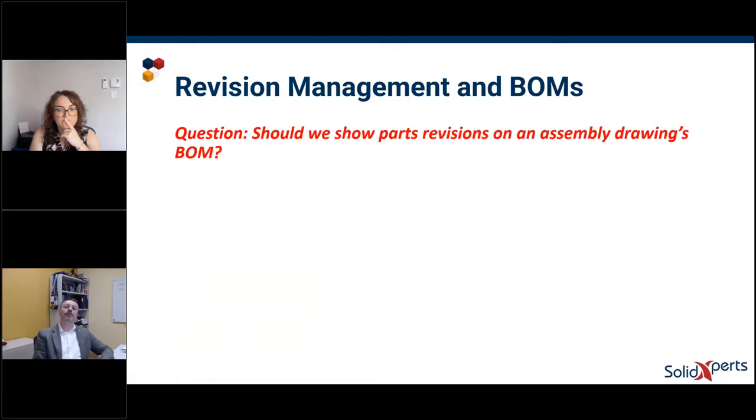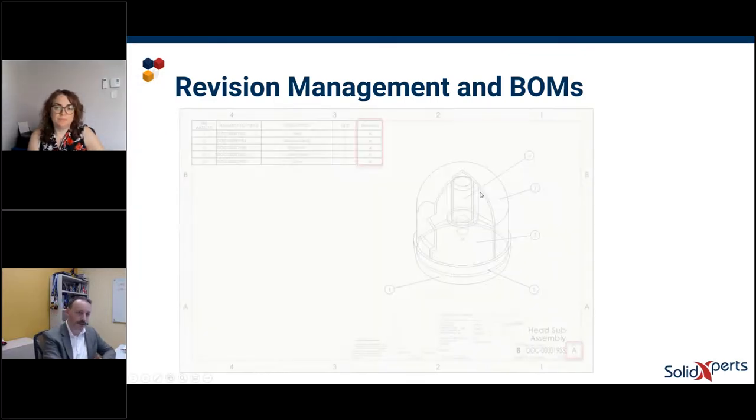So do we show part revisions on the BOM that's visible on the drawings of an assembly? Do we show these revisions? And if yes, why? If no, why not? Let's just illustrate this.